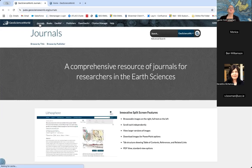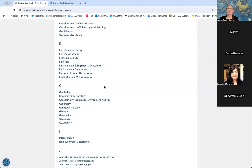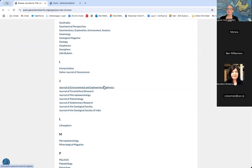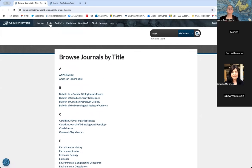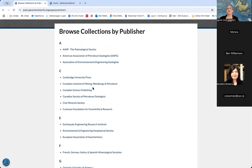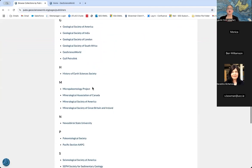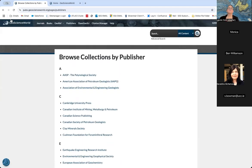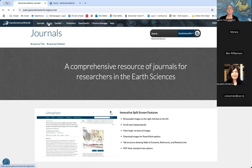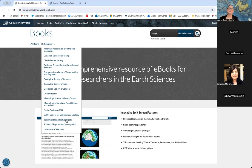So when you look at the journals, this is our journals homepage. This gives you the opportunity to browse by title if you know exactly which one of the many journals on Geoscience World you want to go to and look at. You can browse by the title here. There's also the ability to browse by the publisher. So you can break it down if you know that you want to look at a certain publisher's content. You can do that as well. Same with books. You have the ability to browse all the books, or again, to browse by our publishers that have books.